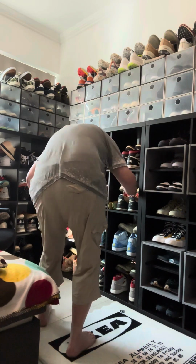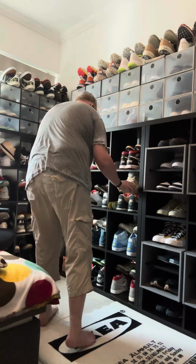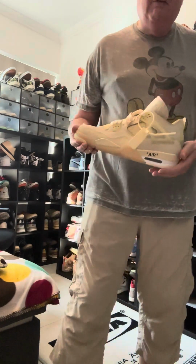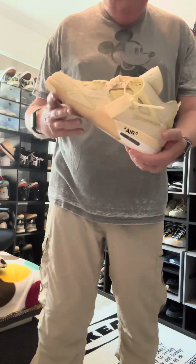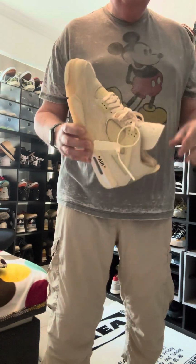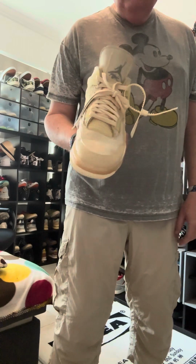Let's talk about another classic. This is a Jordan 4, but this is the Jordan 4 Off-White. So this is the Off-White Jordan 4. It was a women's shoe release, but they carry full-size runs up to men's sizes, up to a 12.5 men's. Like I said, I'm a 13, so I got a 12.5, the largest size they made.